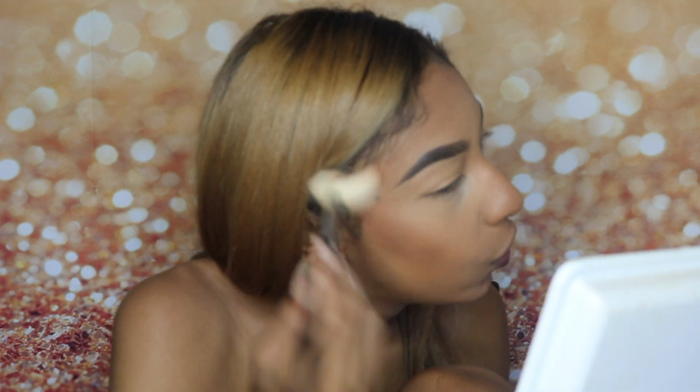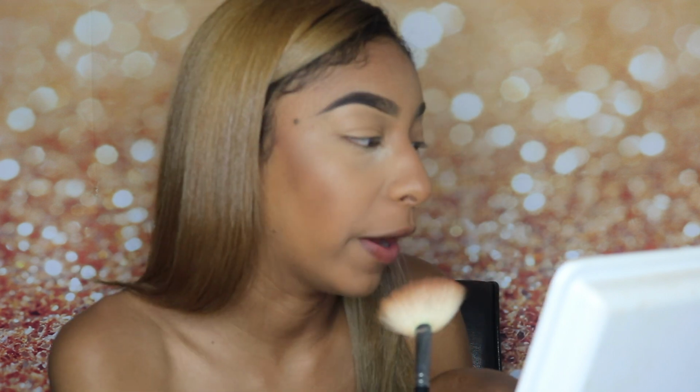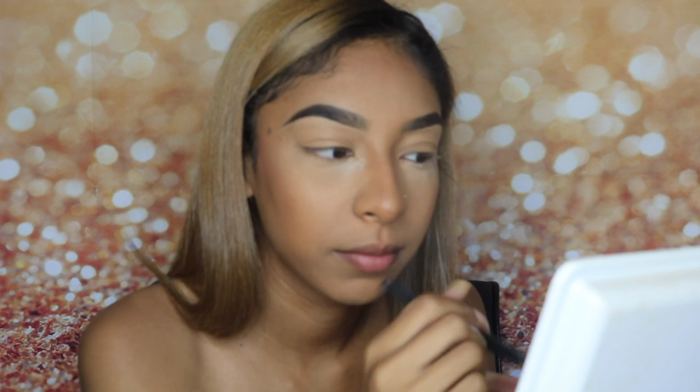I'm gonna bake a little bit because my eyes crease a lot in the summer. I don't know why I have so much creasing when it's hot outside, but I do. So we're gonna go over bronzer. Still using my Too Faced bronzer after like 2 years. I'm pretty sure this is expired. It says 12 months on it. Pretty sure I got this in like 2017, 2016, but that's probably why I'm breaking out.